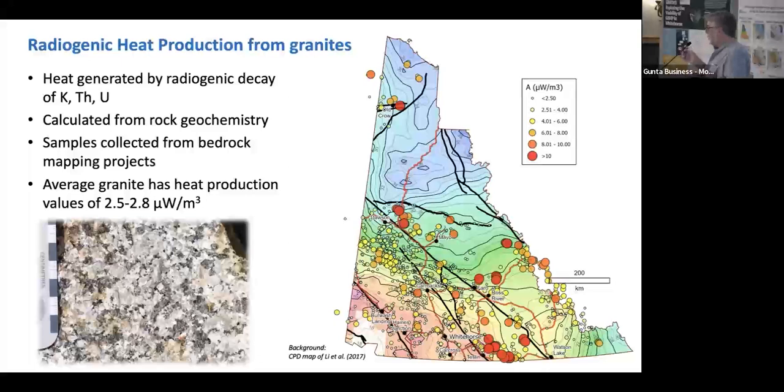This was an easy thing to do because, as I mentioned, our bread and butter is bedrock mapping. When we map, we sample the rocks so that we can do lab analyses and understand better what those rocks are, what their age is, what their composition is. With that, we already had a readily available data set of rock chemistry. All we needed to do was put it all together and put it into an equation to calculate how much heat they could produce.